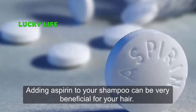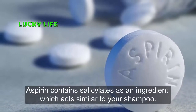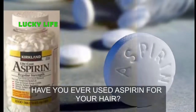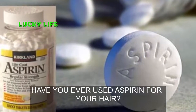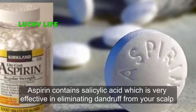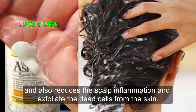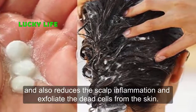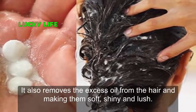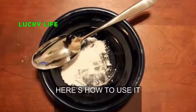Adding aspirin to your shampoo can be very beneficial for your hair. Aspirin contains salicylates as an ingredient which acts similar to your shampoo. Have you ever used aspirin for your hair? Aspirin contains salicylic acid, which is very effective in eliminating dandruff from your scalp, and also reduces scalp inflammation and exfoliates the dead cells from the skin. It also removes the excess oil from the hair, making it soft, shiny and lush. Here's how to use it.